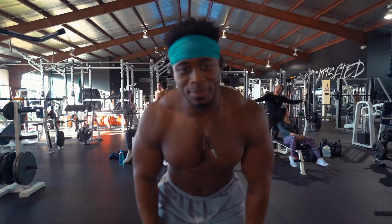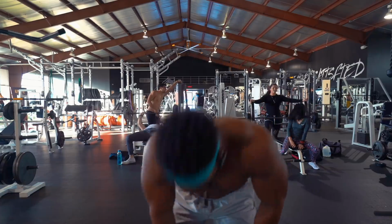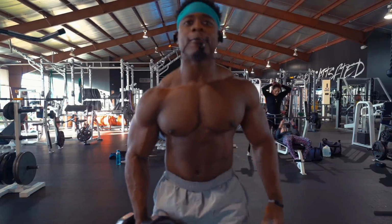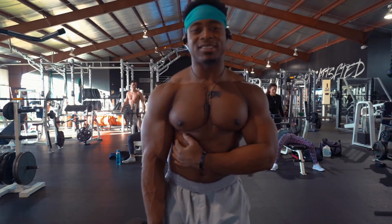Alright guys, so we're going to be finishing up the back portion of this workout by doing some single arm dumbbell upright rows. Alright, here we go. We're going to do about maybe 4 sets of 8 to 10 reps.